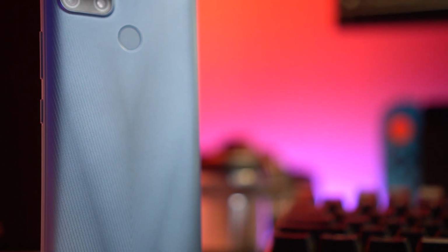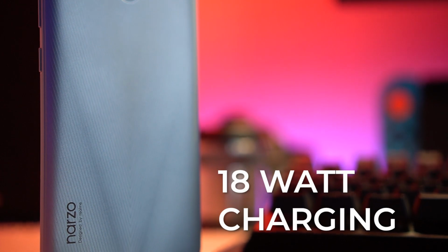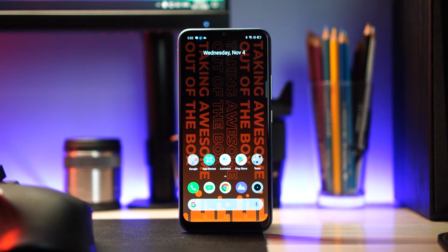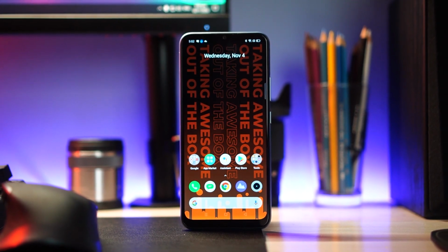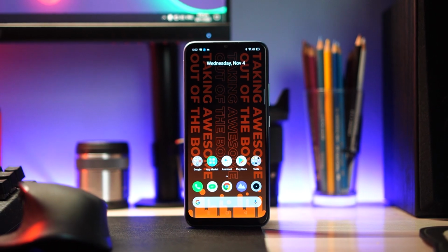Boosting the Narzo 20's gaming chops is the large 6000 mAh battery as well as its 18-watt fast charging capabilities. The Narzo 20 is a great addition to Realme's lineup of bang-for-the-buck budget phones, offering great performance and battery life while keeping the price low.